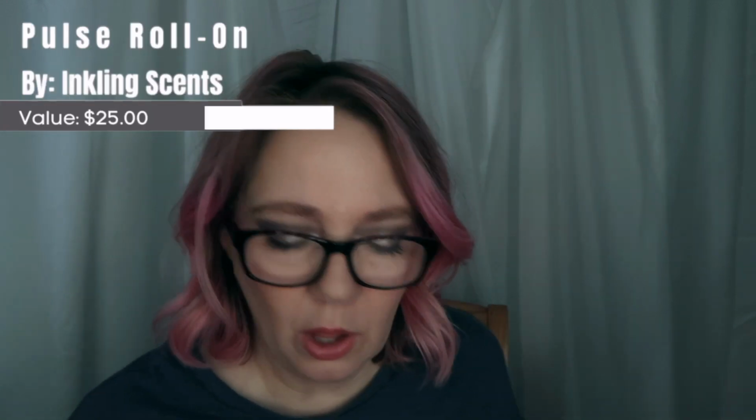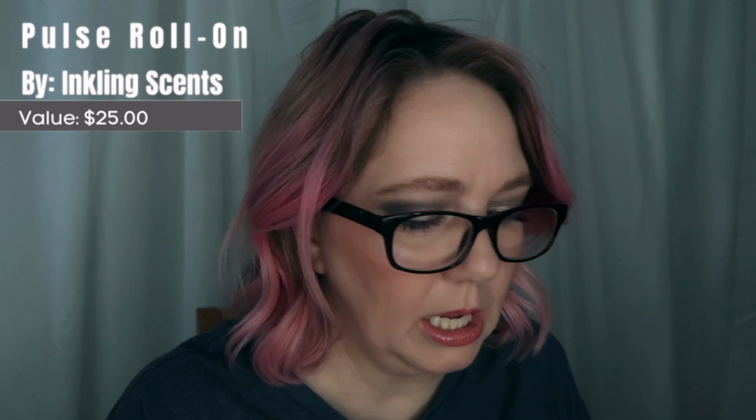The first thing that I have here is Inkling Scents, and it's Pulse for $25. I have no idea what this is. Oh, here it is. And this is worth $25. I will tell you at the end how much everything was and show you if it was worth it or not.